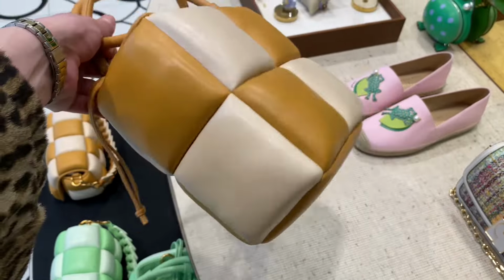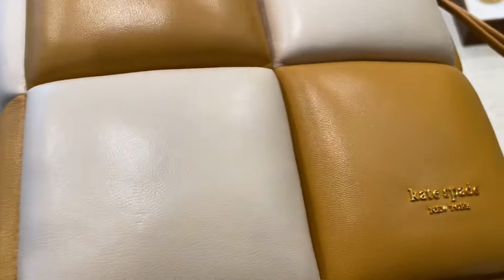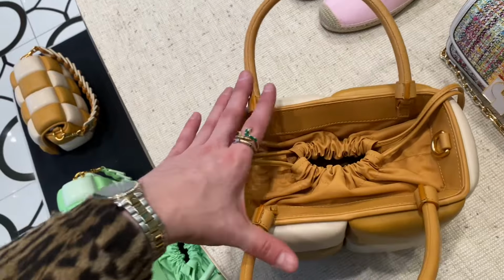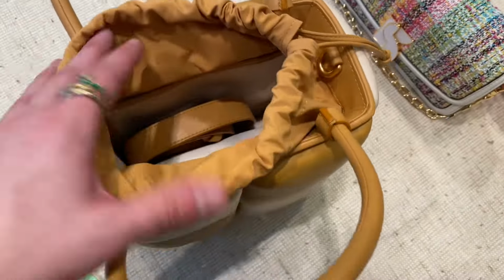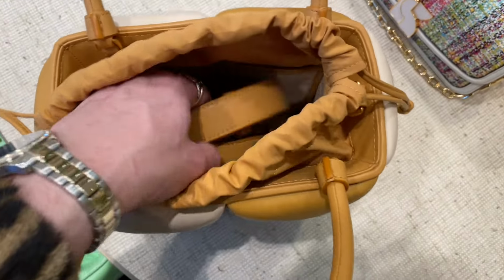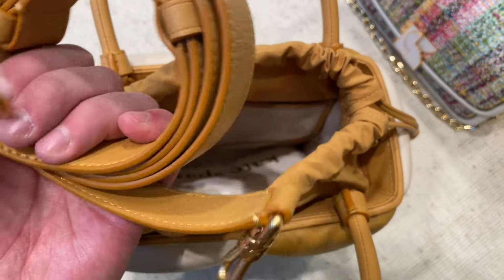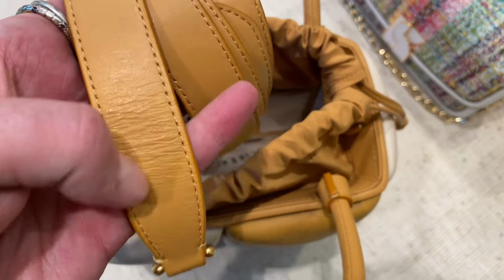And this thing is so retro-looking. I feel like this is giving me, like, 60s vibes. Is that right? 60s, maybe? It is dope. I love the leather finish, same as the boxy East-West, and it had like this cute little fabric tote kind of lining, drawstring style, a beautiful, beautiful leather crossbody strap. Like, look at that leather.